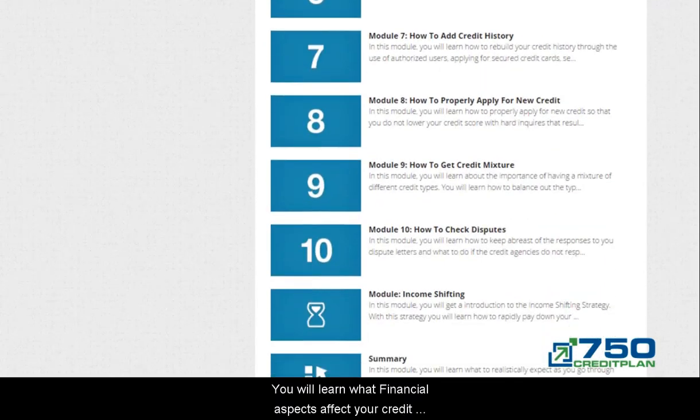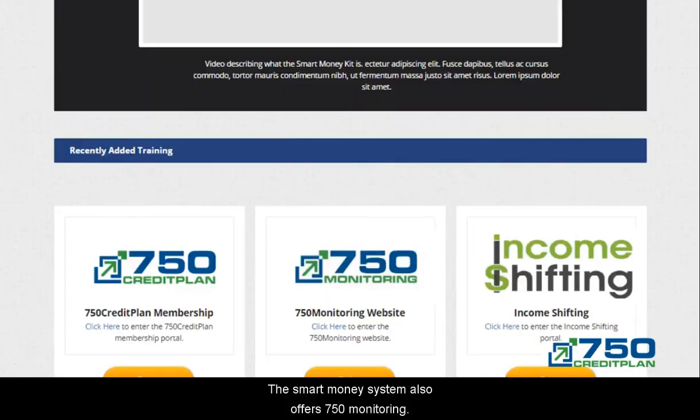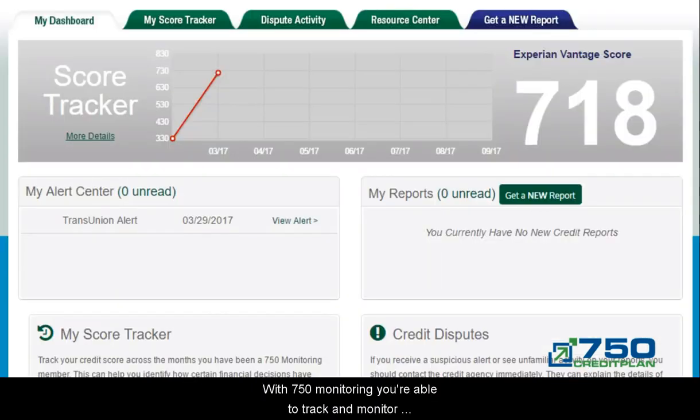You will learn what financial aspects affect your credit score and how you can enhance your credit utilizing score building techniques. The Smart Money system also offers 750 Monitoring. With 750 Monitoring, you're able to track and monitor changes in your credit. If there are any significant changes or suspicious activity, you are immediately notified.